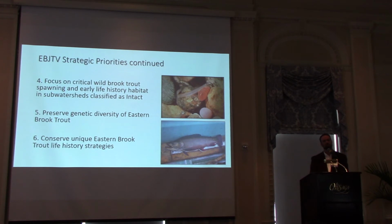And just to remind people, brook trout are extremely plastic in terms of their ability to survive and occupy different environments. You have lake, you have large river, you have salter brook trout, which are anadromous. You have the ability for all these fish to survive in these very tiny populations in the headwaters. And they've been doing that for 100 years in some places.